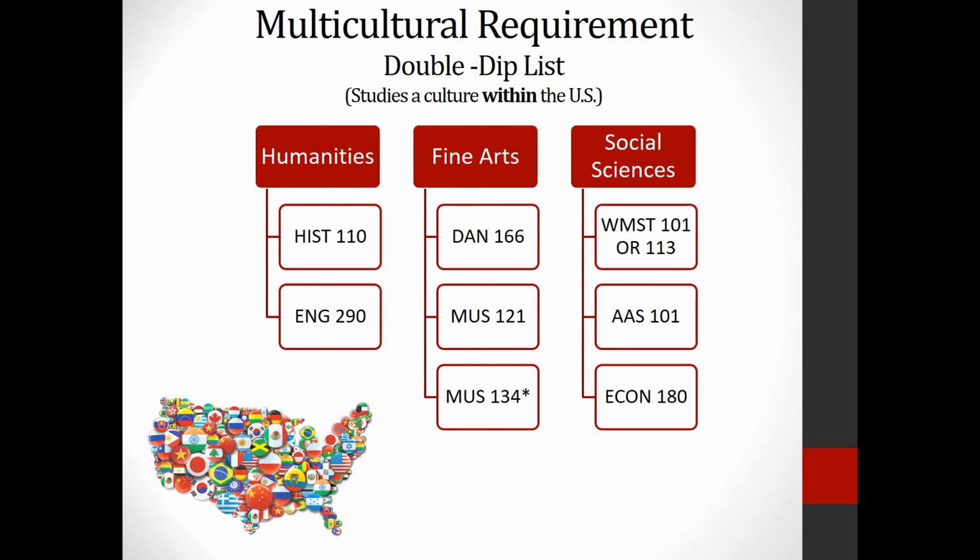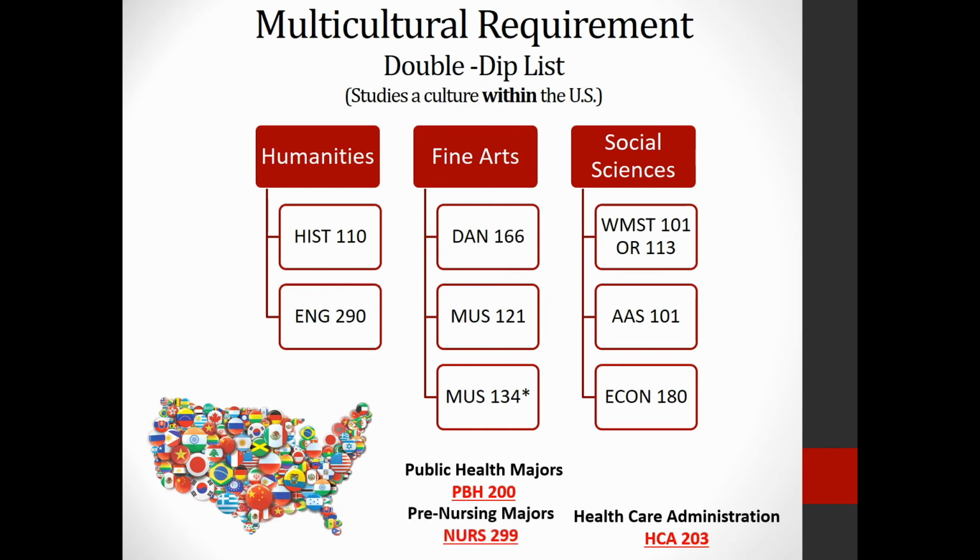There are similar courses for the multicultural requirement, as you can see here. Healthcare administration majors will already have a multicultural double dipper course with HCA 203, public health with Public Health 200, and pre-nursing majors with Nursing 299.